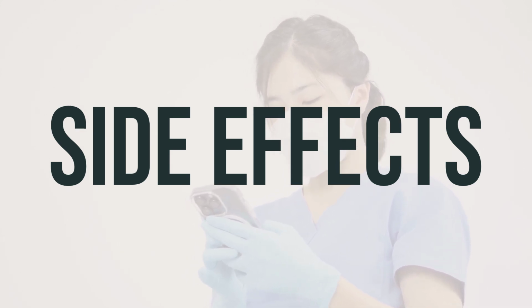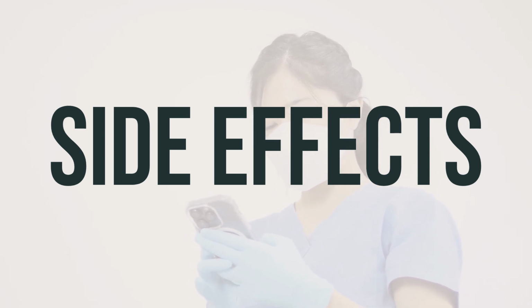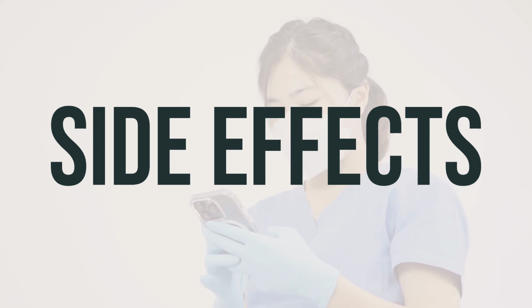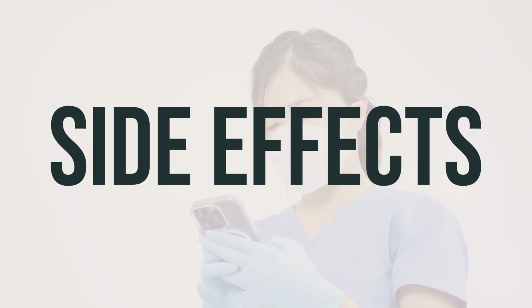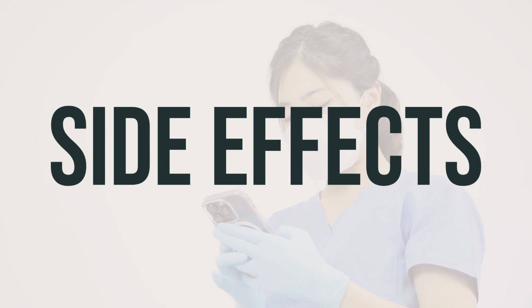However, you should contact your doctor immediately if you experience irregular heartbeat, signs of infection at the injection site, such as redness, warmth, swelling, or pain, chest pain, fainting, vision changes, seizures, or confusion. If you notice any other effects not listed above, it's important to speak to your doctor or pharmacist.